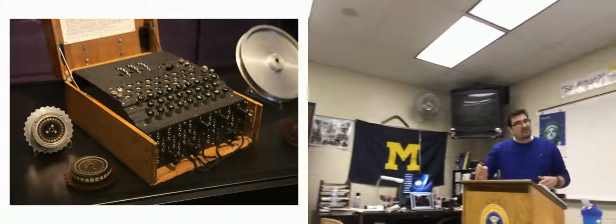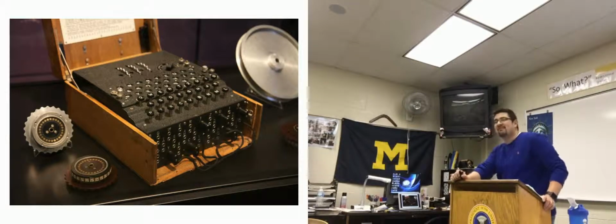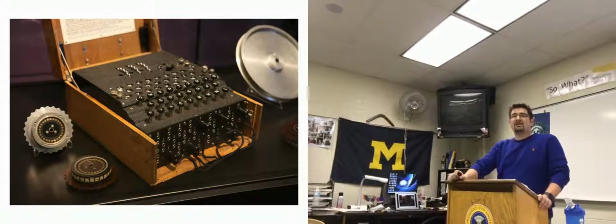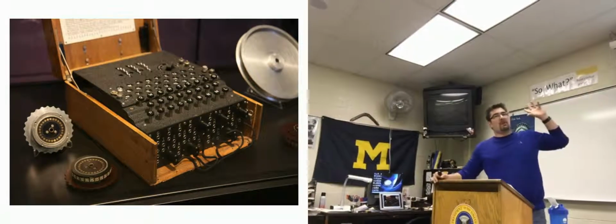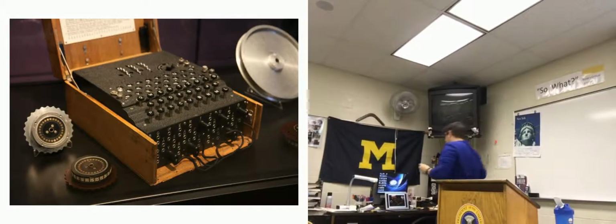This is the infamous German encryption and decryption device known as the Enigma, E-N-I-G-M-A. Yes, if you have seen in the last year The Imitation Game, it's all about the people, in particular the man, that cracked this machine.